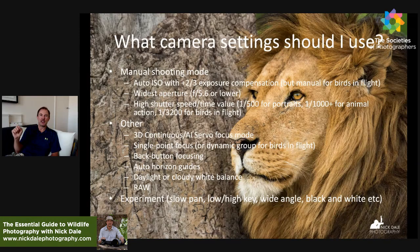One, it means that the background is not distracting. Generally in the places where we shoot wildlife, there are going to be trees or bushes or mountains or hills or something, and we don't want that in the image. We want a nice smooth bokeh, as they call it. So a nice smooth green background or something plain. The wider the aperture, the smoother the background, the creamier the blur, which is what we want. And that offsets the subject, which is going to be nice and sharp.